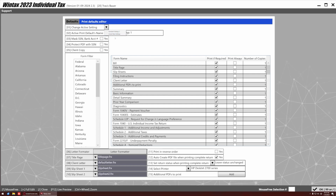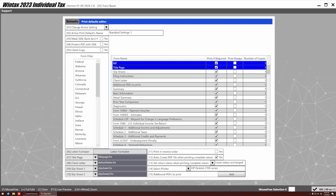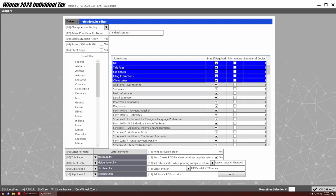So for example, you can have one for client copy that includes everything: bill, title page, filing instructions, and then you can make a second settings for your office archives, because in your office archive, you don't want to have the bill or the title page. All you want is the 1040 and the information that's relevant to the tax. So you will go ahead and create a secondary settings that you can put in your office. If you wanted to select, again, multiple things using that control button, you can click multiple ones. And then when you click it, it updates everything you have selected.